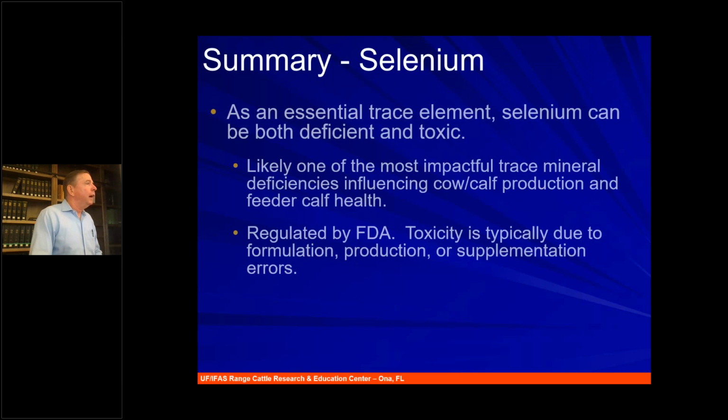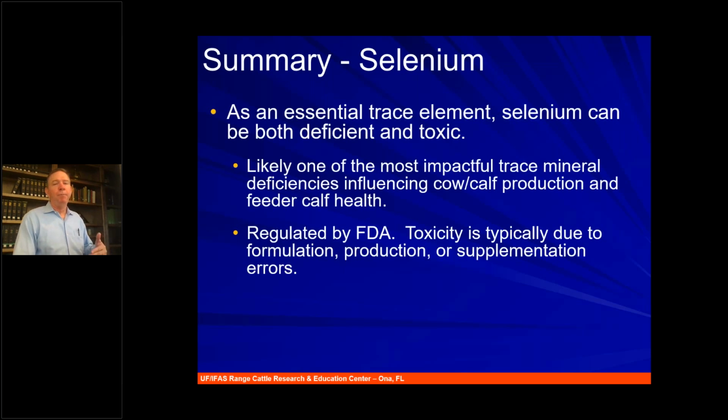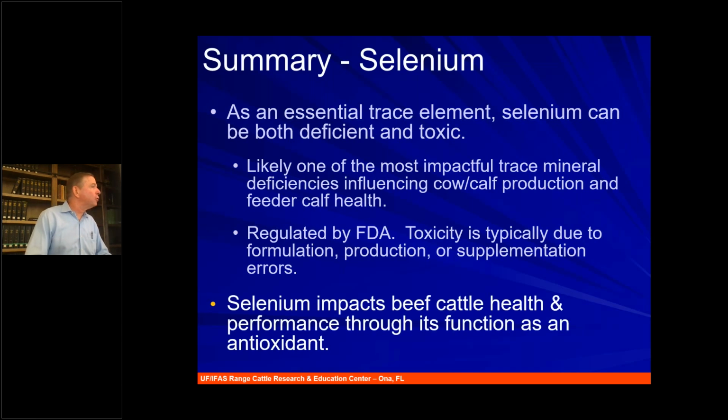So I have a few summary slides. I tried to convince you that selenium was important to grazing cow-calf herds, but that it not only is chronically deficient in Florida, it can also be toxic if it's supplemented inadequately. It's probably the most impactful trace mineral impacting grazing cow herds in Florida and subsequent feeder calf health, but it is regulated by the FDA, and so we got to be concerned about that when we think about supplementation.